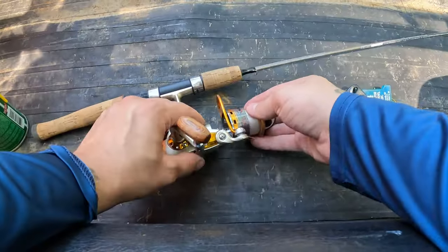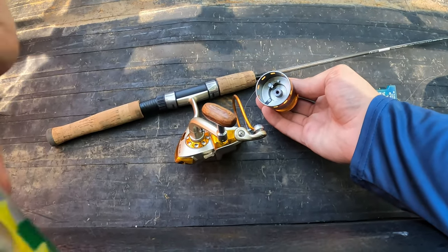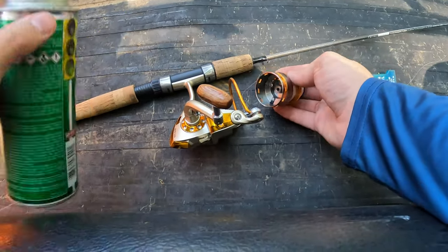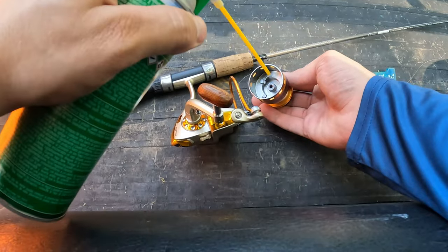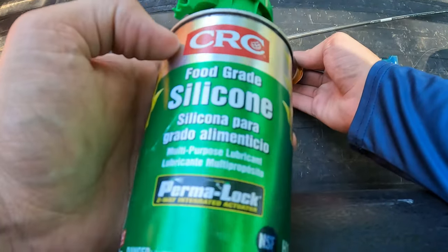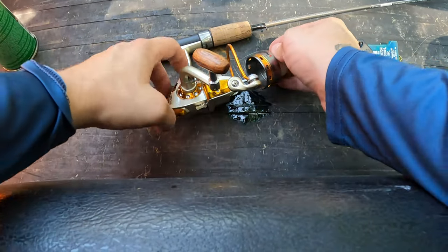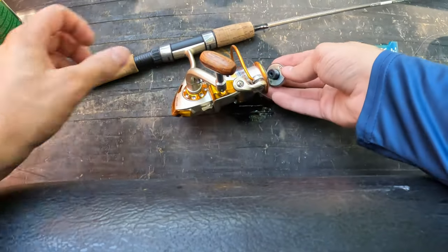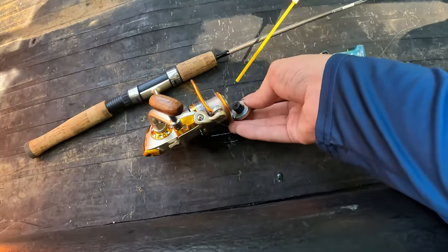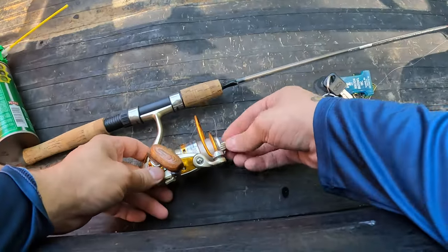So I know in my previous video I caught a freaking Mondo bass, and this thing was clicking and squeaking, so I have some premium food grade silicone here that I had in my box from work. We're just going to go ahead and put a little bit of that in there. Put some in the top here. Okay, that should be good.